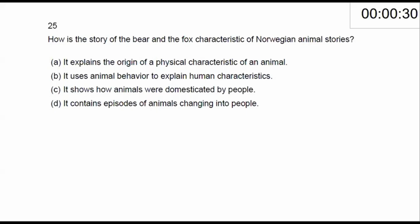How is the story of the bear and the fox characteristic of Norwegian animal stories?